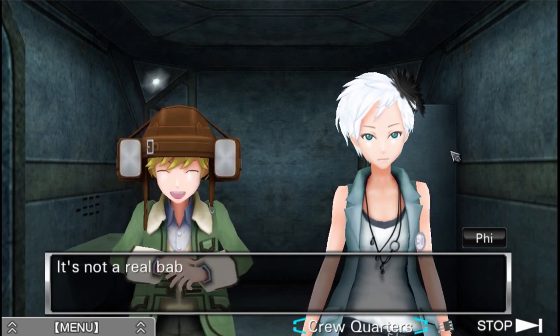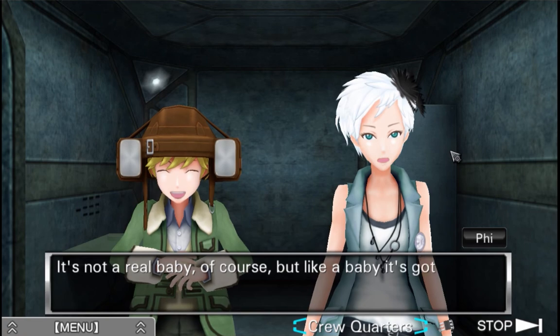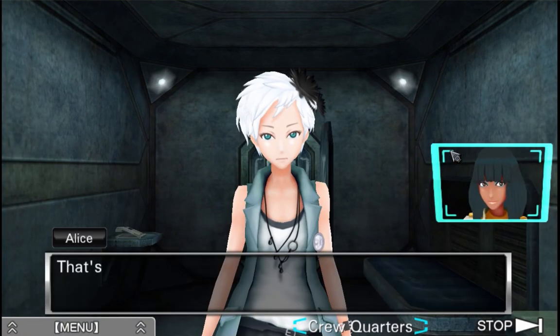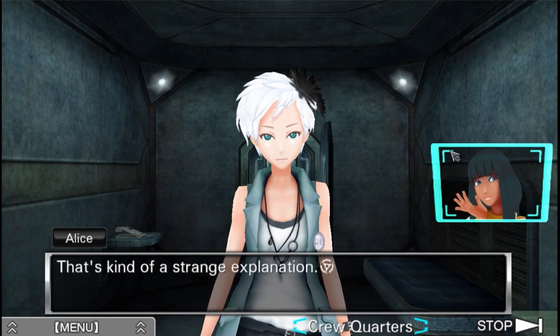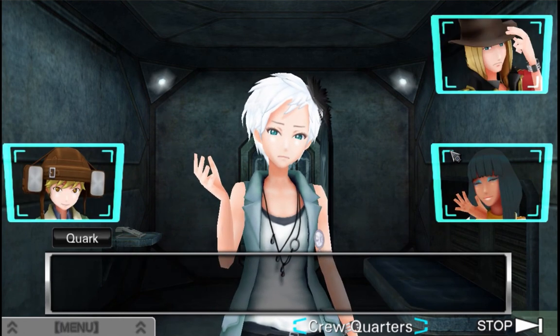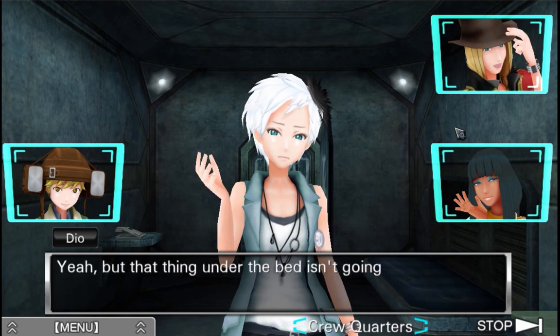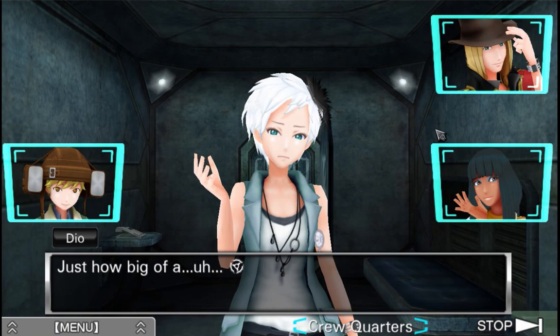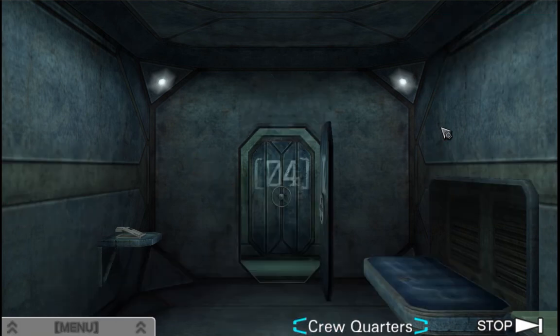It's not a real baby, of course, but like a baby, it's got all sorts of potential to do amazing things. That's kind of a strange explanation. But it works. You followed it, though, right? Yeah! Yeah, but that thing under the bed isn't going to be making a baby. Just how big of an explosion are we gonna get here?